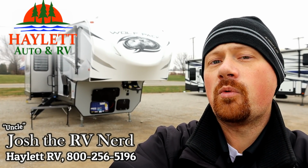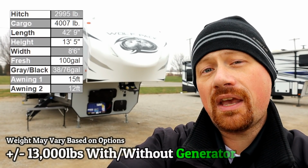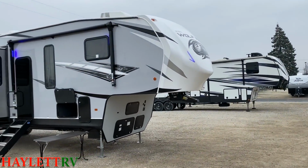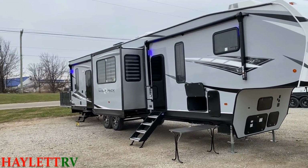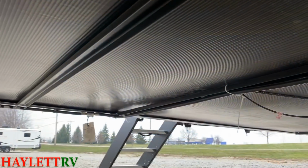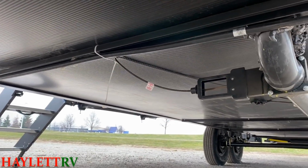New floor plan from the Wolfpack family. She's going to tip the scale somewhere between just above or just below 13,000 pounds. The difference there is really going to depend on if you add the optional generator to it or not, obviously. This is the new 355Pack14, and the easiest way I can say it is it's just a 325 Wolfpack on steroids, brother. Let's take a look at this thing.